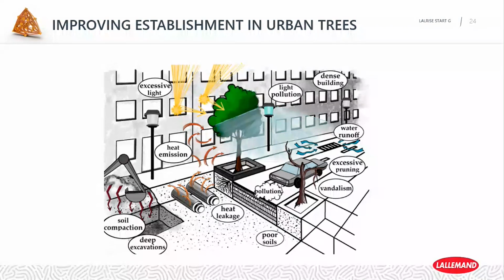We've conducted some interesting research in the urban environment with LALRISE START G. While we don't have time to cover it all today, if anyone is interested, of course, please feel free to reach out to us. We're always happy to chat about that. I just want to say that the urban planting scenario is also incredibly complex, and so this could be another tool in the toolbox, so to speak, to help aid tree establishment and growth in those newly planted urban tree scenarios.